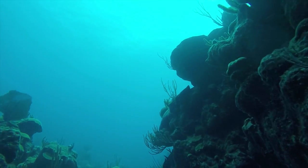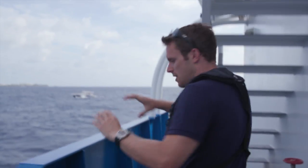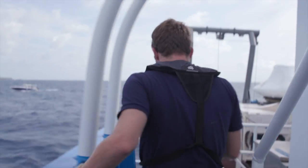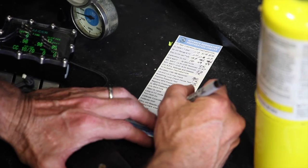Nekton's mission to conduct the XL Catlin Deep Ocean Survey is actually done in 3 different parts. Right at the bottom of the ocean, you've got the ROVs, the remotely operated vehicles. Then you've got our submersibles, but at the top, you've got the technical divers, and they're just prepping for a mammoth dive today. Let's go meet them.